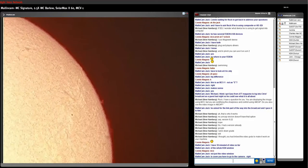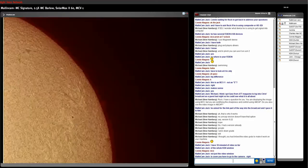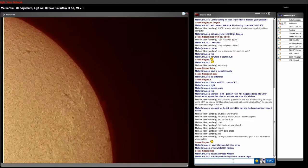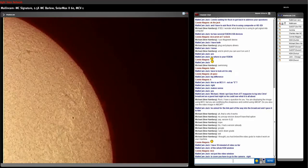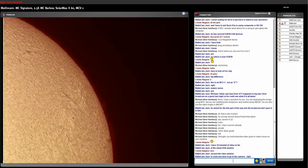This is pretty cool. We get nice surface detail here. And what we're going to do is lower the brightness. Look at that. Look at the amount of detail we're seeing on the sun now, just by playing with the brightness and the contrast. Look at that. That's what I call definition.